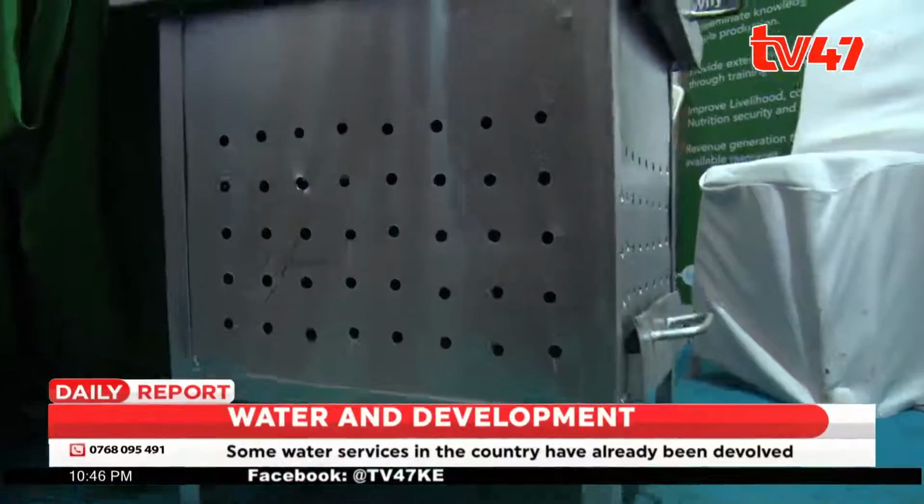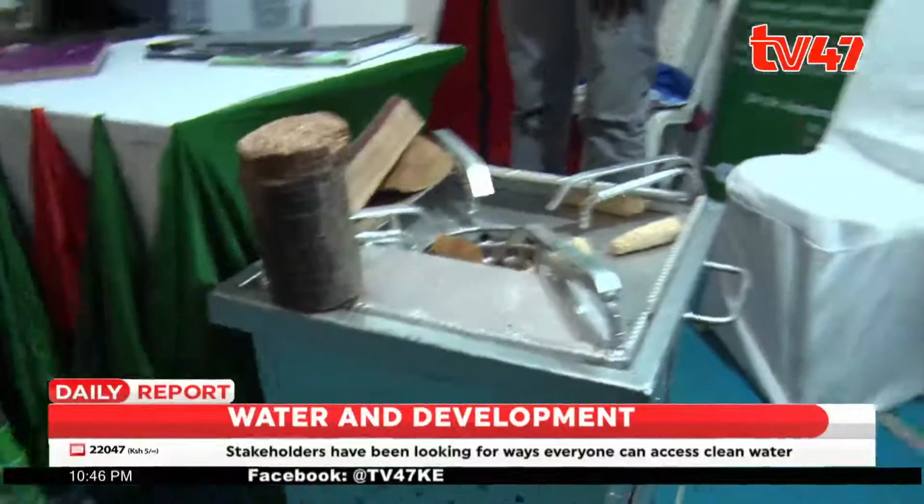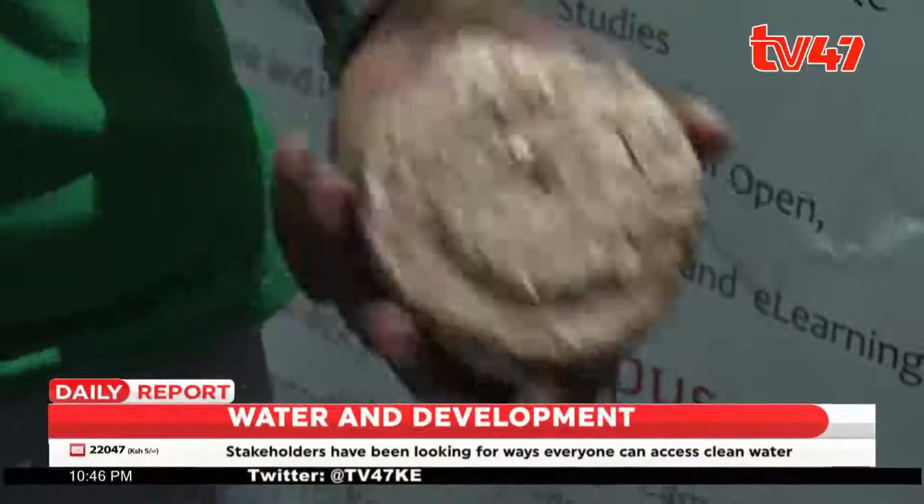So apart from the smart water meter, which we have two of at the set, we also have a steam jiko. Steam jiko in the sense that it uses basically water. This one, for example, is a briquette. On the other hand, it's just a replica of wood. It's just compressed sawdust in a form that looks like wood.